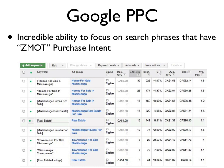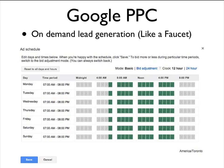And again, when you pick the right keywords, you can see the CTR in that column, which stands for click-through rate: 14%, 14%, 10%, 28% on townhouses for sale Mississauga. So that means that 28% of the people that typed that phrase into Google picked our advertisement over all of the other selections that they had on the front page. And that includes the search engine optimized websites as well. All right, so let's keep going.